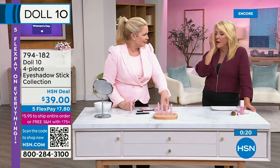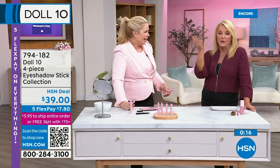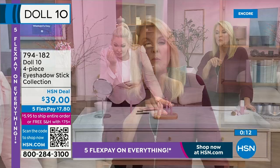So easy. I love how they were blending. I used my finger, and I was wearing those earlier today. I literally just blended them up. Now tonight, I went to the powders.